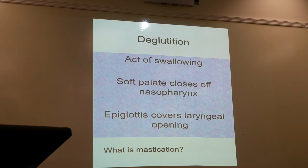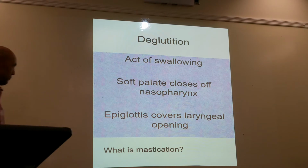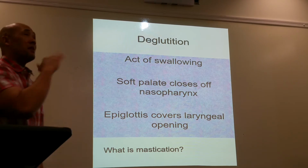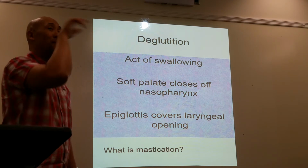Okay. Deglutition, active swallowing. So in the act of swallowing, the soft palate closes off the nasopharynx. Okay. So when you're swallowing, there is a valve up there to prevent any food from going where? Up the nose. Up your nose.